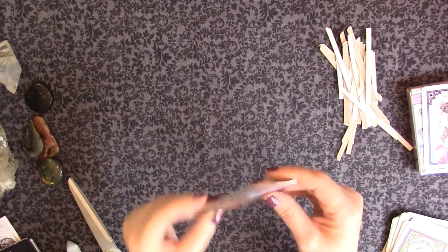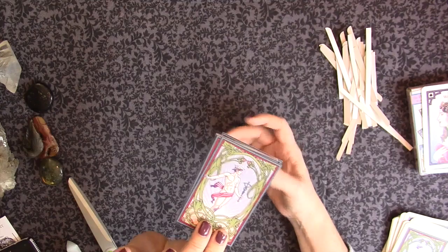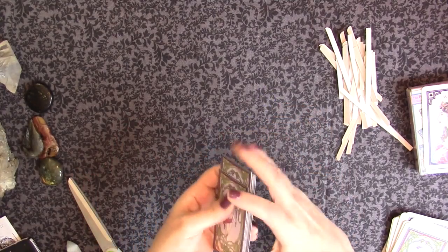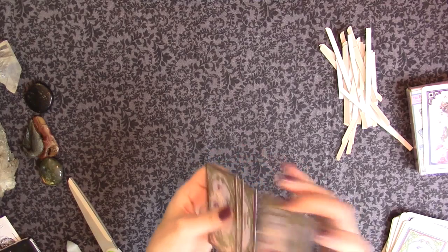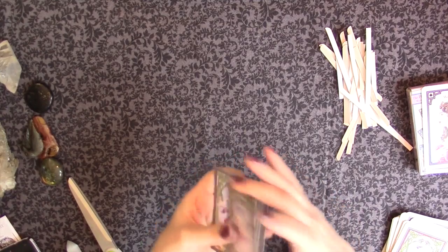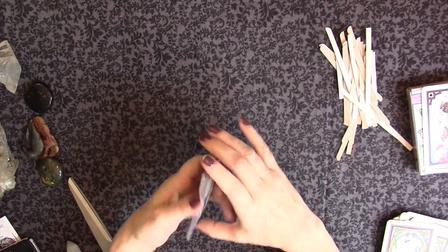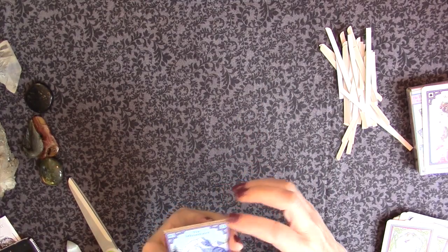I will obviously be doing the edges, but I don't know what color at the moment, because it's green on this side and purple on this side. So I don't know, but for right now I'm going to leave them pointy. I can shuffle these this way. I shuffle Lenormand quite often like this, and so I just don't want to mess up the clean lines of it. And so for now I'm going to leave it like that, unless the point really starts bothering me, then I might take off just a little bit.